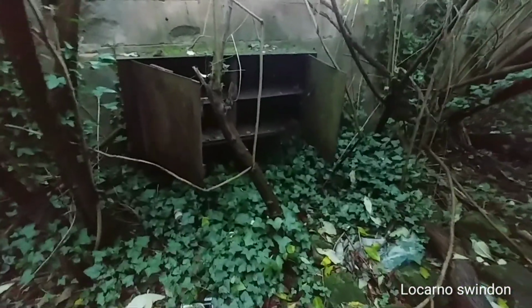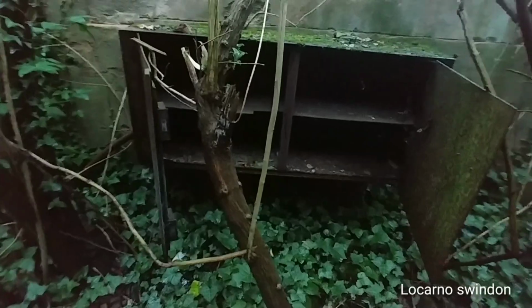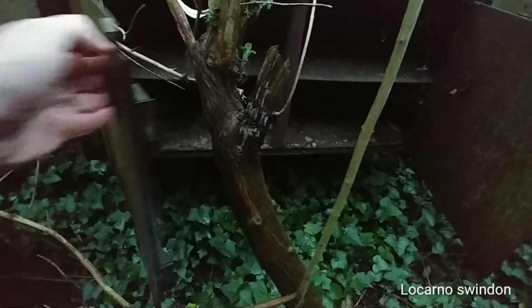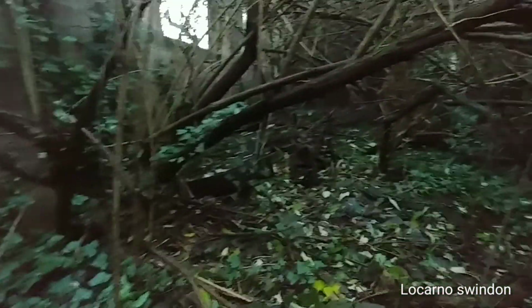Look at the way nature has grown through this cupboard. Look at that, it's a tree right in front of it, so the door now can't shut because of that tree. More machinery over there.